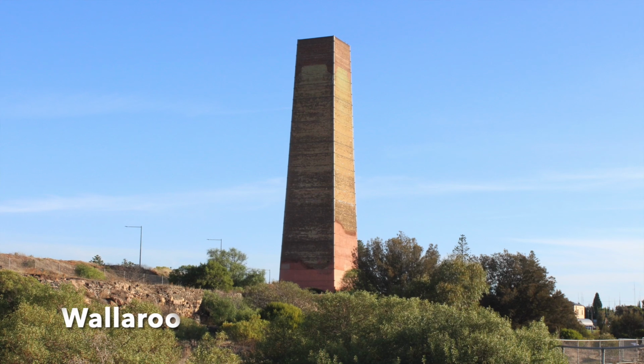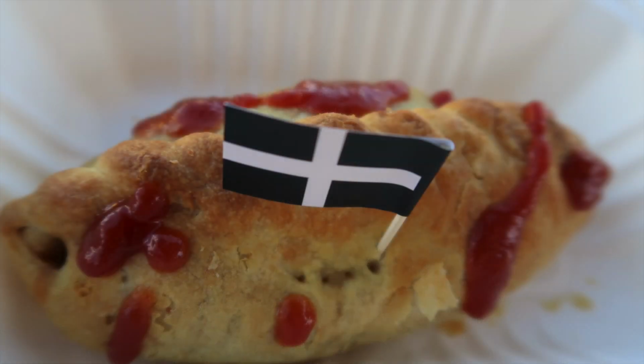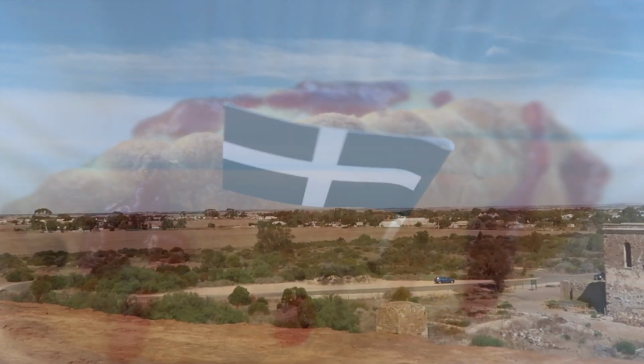All that's left of the smelters now is the square Welsh chimney. The miners were Cornish and the operators of the smelters were Welsh. Moonta, by the late 19th century, had the largest Cornish population outside of Cornwall, and they introduced their pasties to the locals. Yes, it's pronounced pasty here, not pasty, which sounds really funny to me. I like my pasty with sauce.